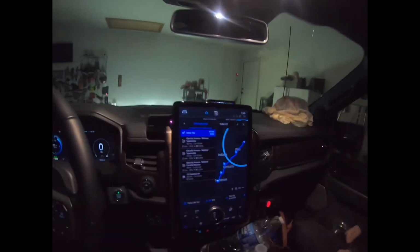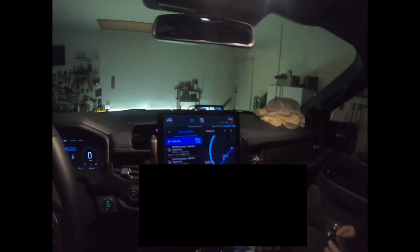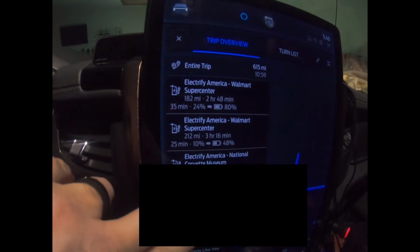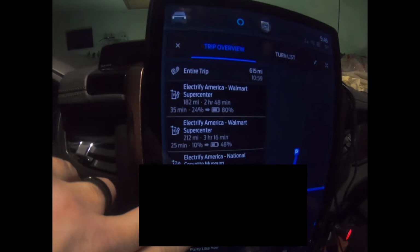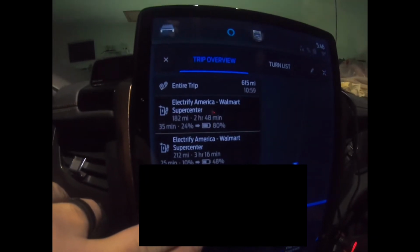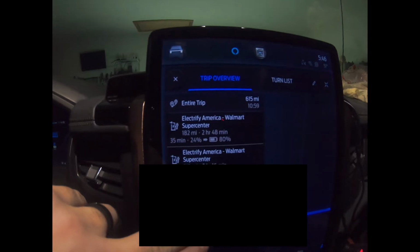All right, we're about to start our trip down to Tennessee. It's just south of Nashville, like 20 minutes south of Nashville, to see the in-laws. We are going to be hitting up 3 charge stations on the way, so we'll see how this goes. There's one at the Corvette Museum I'm not too sure about. I might change that one, but right now our next stop's in Columbus, 182 miles. Then I think there's 2 in Kentucky, but the whole trip is 615 miles.